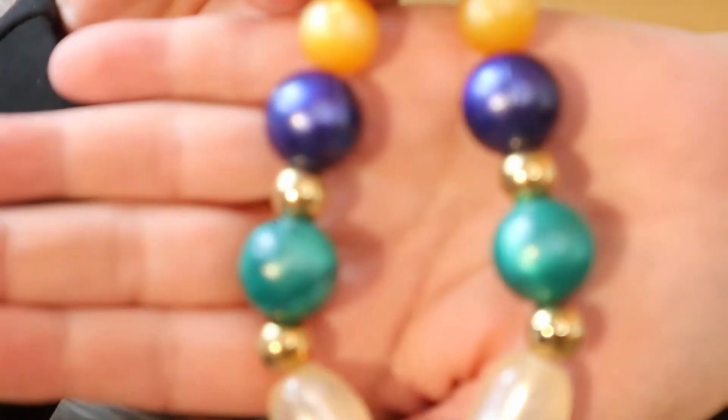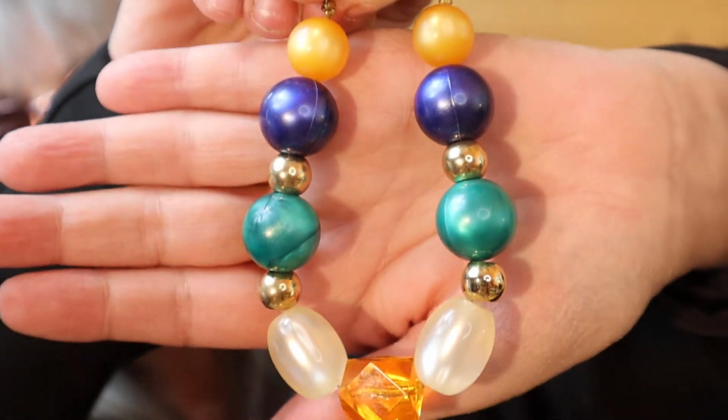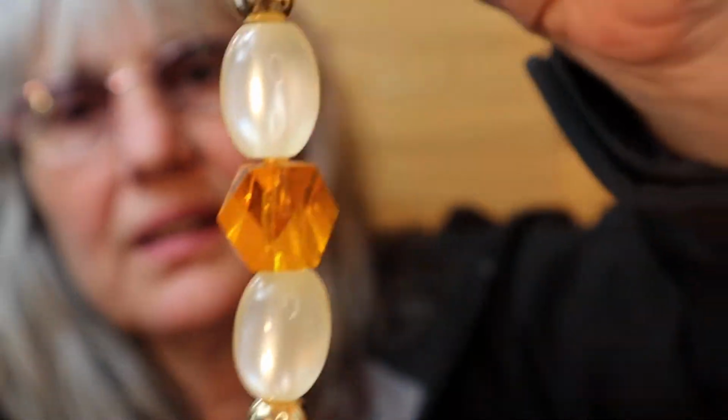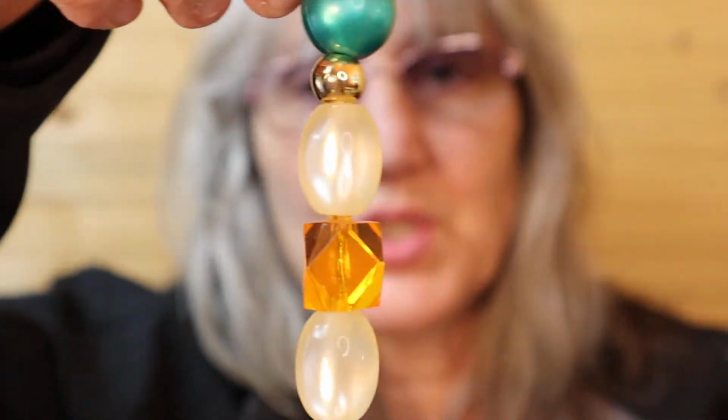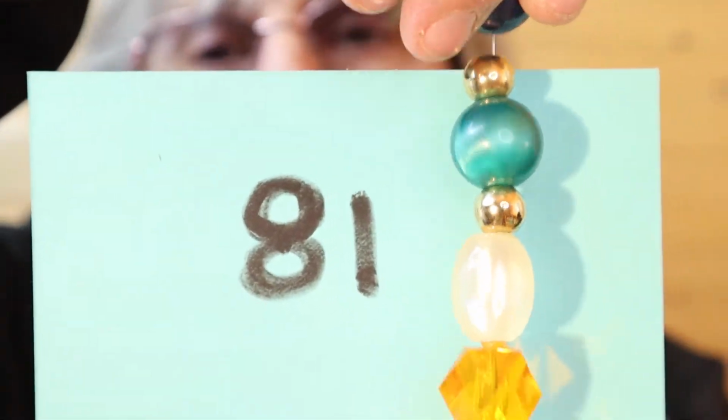Here's another 7-inch. This is a 6-inch, sorry. Bracelet. Look at that teal color in there. Looks great with the blue and yellow and white. Very pretty. Oops, I'm totally off the camera. I have this mannequin in my way. That's why I keep twisting around. Number 18.